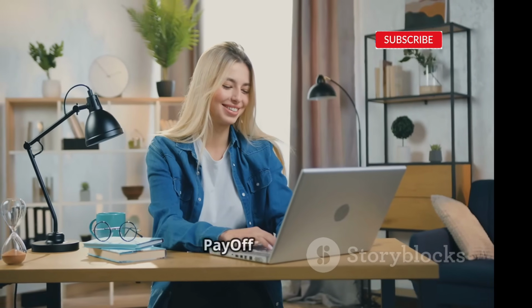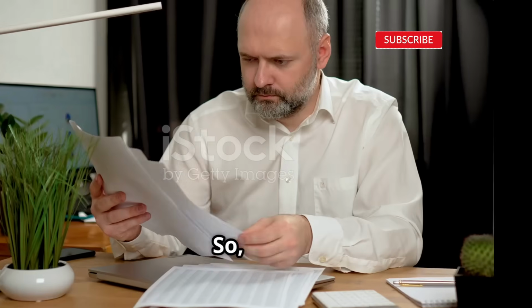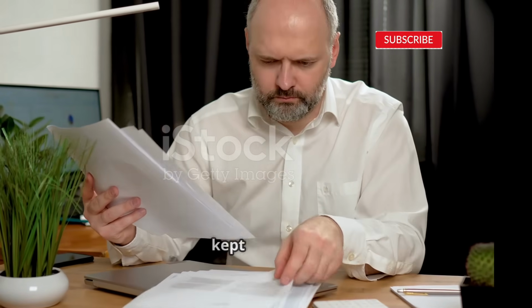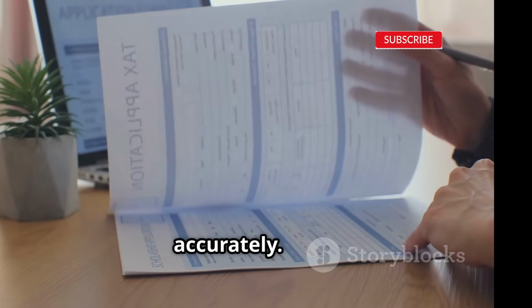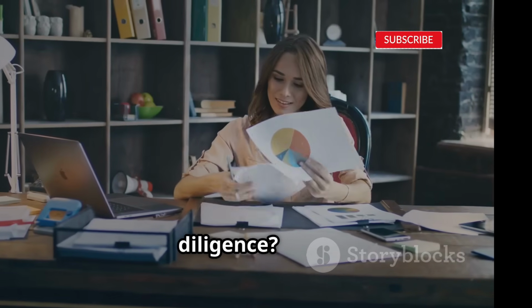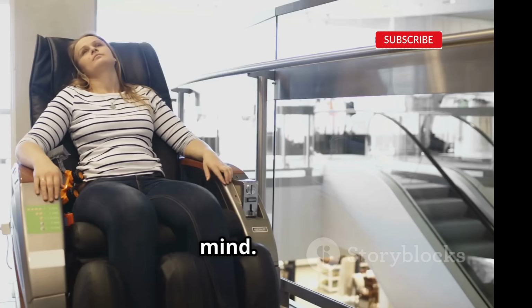Section 8. The sweet payoff. Why getting it right feels so damn good. So you've navigated the rules. You've kept meticulous records. You've claimed honestly and accurately. What's the reward for all this diligence? Well, firstly, and perhaps most importantly, peace of mind.